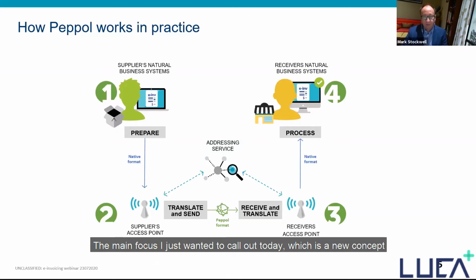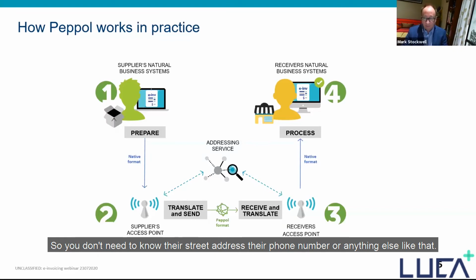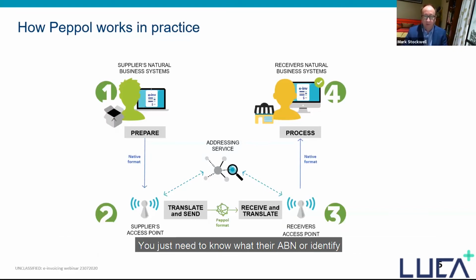The main focus I just wanted to call out today, which is a new concept, is corners 2 and 3, where we have what we call access points. Now these provide the secure, structured exchange of the invoice between you and your trading partner. One of the unique features of the design of the four-corner model is what we call dynamic discovery. In the middle of that page is the addressing service. So you, as the sender of an invoice, don't really need to know anything about your receiver other than a standard identifier. In our case in Australia, we would use an ABN or a GLN or a DUNS number if that's what your trading partner had agreed to receive from. So you don't need to know their street address, their phone number, anything else like that. You just need to know their ABN or identifier that they're using, and through the automatic lookup, it then delivers it to that person.